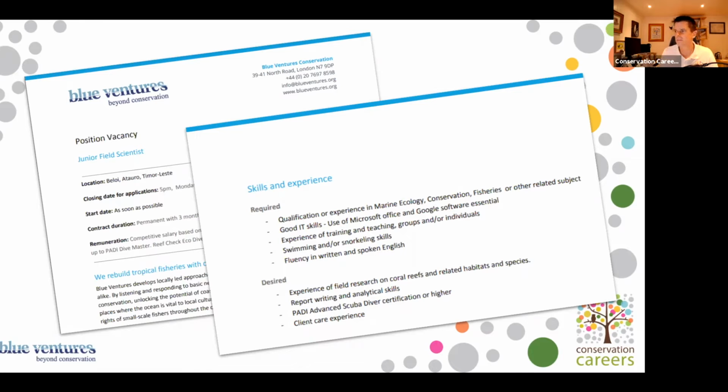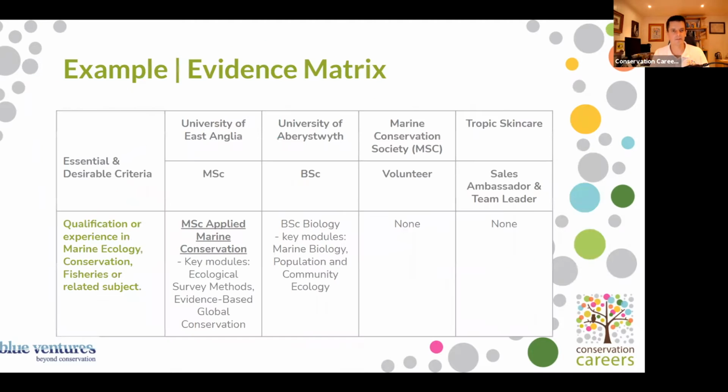I'm sorry if the writing's small, but required, they're looking for here someone with a qualification or experience in marine ecology, conservation, fisheries, or related subjects. They want someone with good IT skills, use of Microsoft Office, Google software, essential. They want someone who has experience of training and teaching groups and or individuals, and so on. You can see some other ones there as well. So very nicely, they're giving you exactly what they're looking for, okay? So you can see those on screen. So let's walk through how we would start to pull an application together for this.